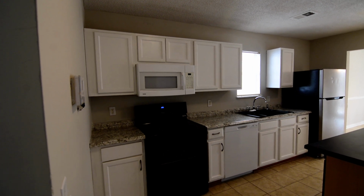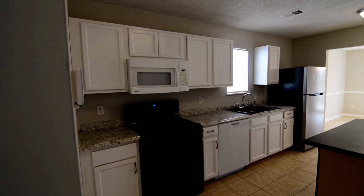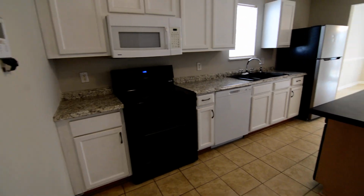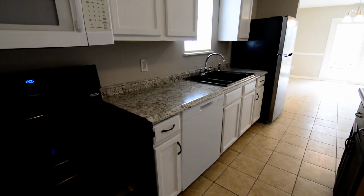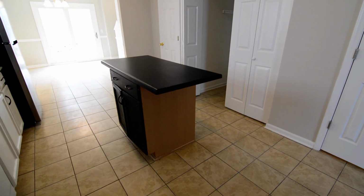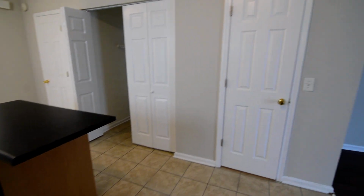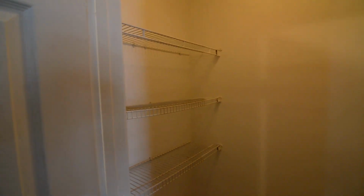But the kitchen is here towards the center of the first level. You have a built-in microwave, electric stove, dishwasher, and then a refrigerator down on that end. You have an island with a small lip for a stool or two there. And then on this wall, a couple of closets. This is more of a pantry on this side.